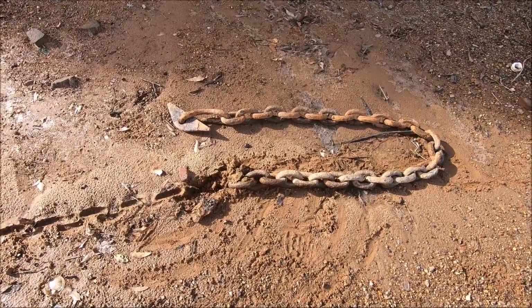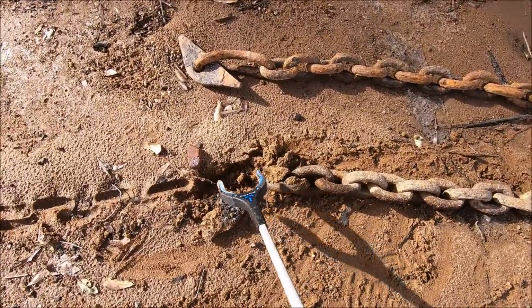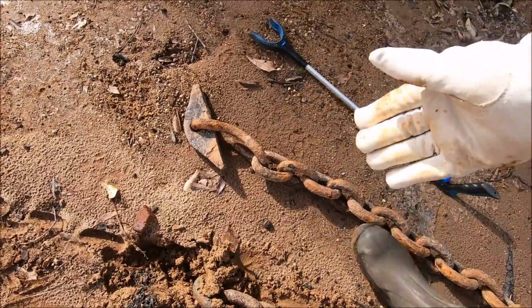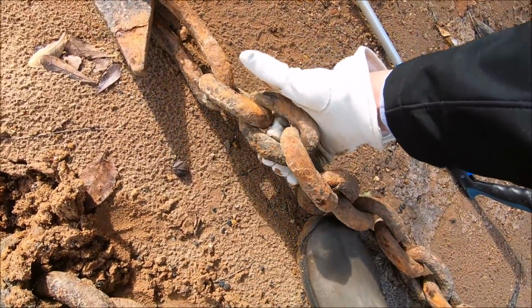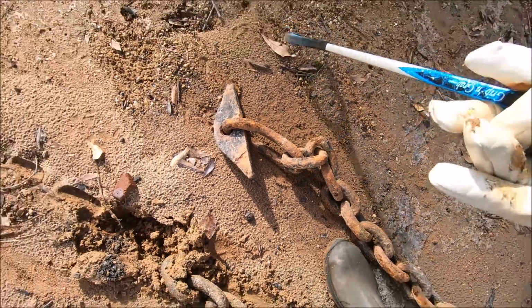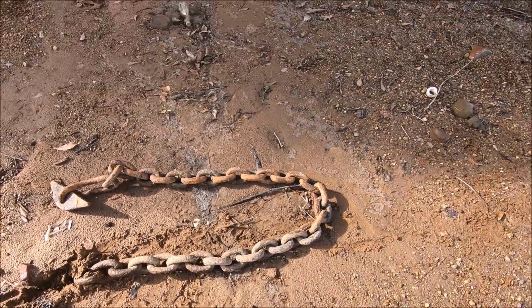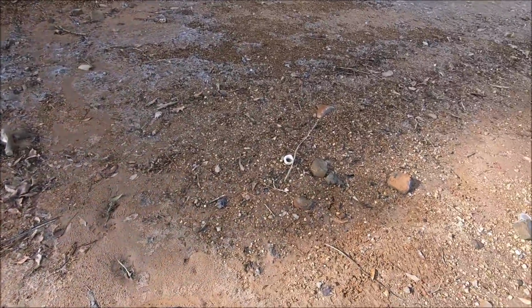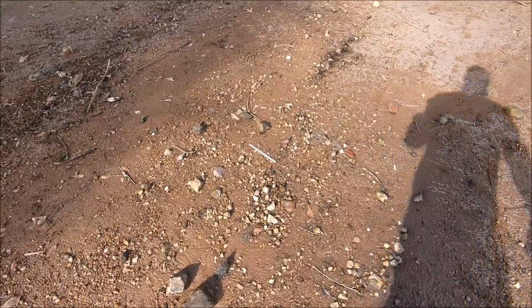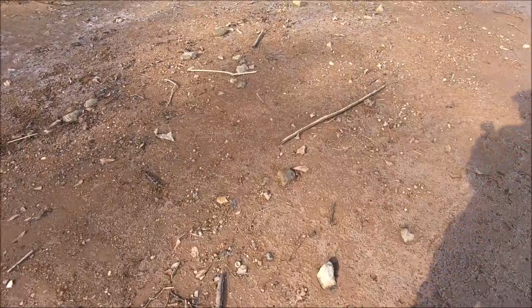Well, I did all I could. I got it that much farther. Look at that chain. Look, there's an anchor down there. There's no way to get a truck out here or anything. So let's just walk away and pretend like we didn't see it. Otherwise, we're going to try again and again and again.